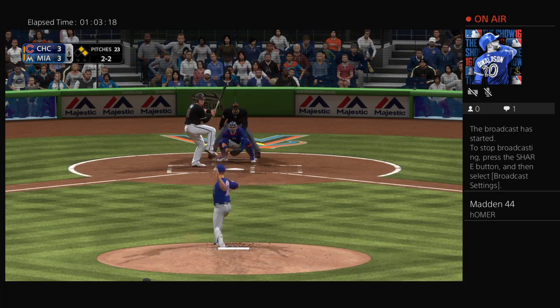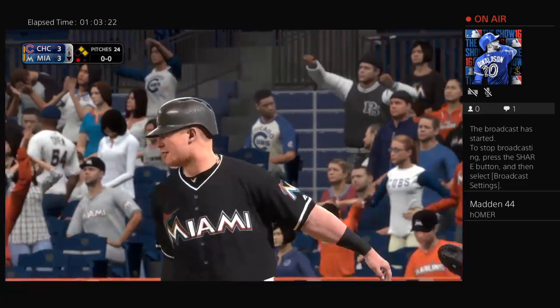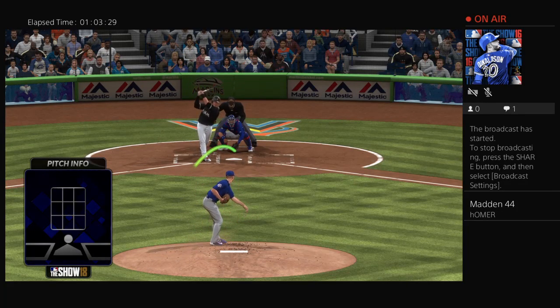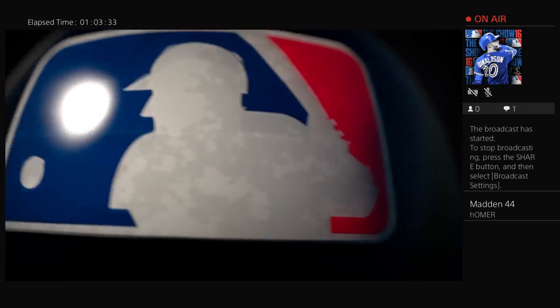Here now the 2-2 is a wave and a miss. He struck him out. Pretty standard pitch sequence right there. Just how you draw it up in a perfect world. Jump ahead 0-2, and then you toss a changeup in the dirt to get him to chase for a strikeout on 3 pitches. If only it were always that easy.